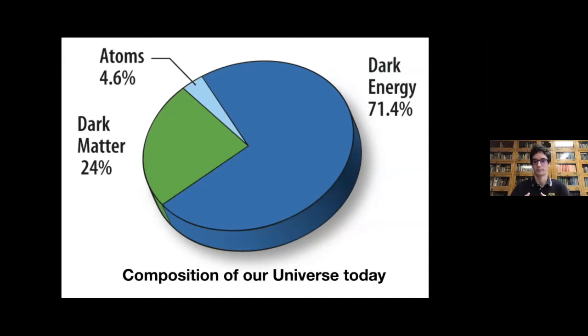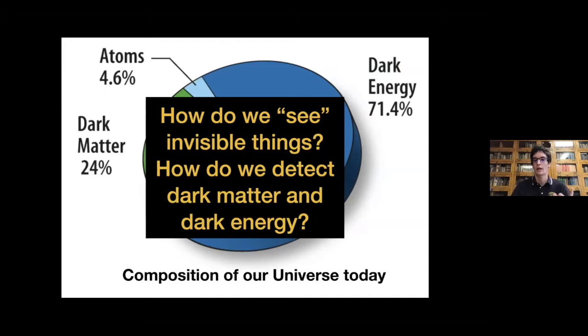And so today, what I would like to focus on in the talk is how do we see this invisible dark component? How do we detect dark matter and dark energy? And how can we be so confident that basically 95% of the universe is not what we know and understand on a day-to-day basis?